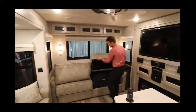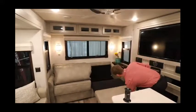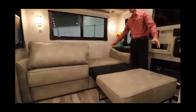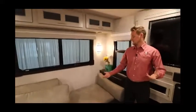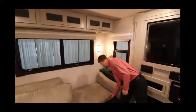I can lift up on here. Get that out of the way there. This will fold down into place, and this will fold down. So if you just want to have, say, maybe one person sleeping here, of course the other side is going to fold out too if you want to have two, or if you even want to just turn it into kind of like a sectional that you might have at home. It's really cool. You don't really see this in a whole lot of fifth wheels.